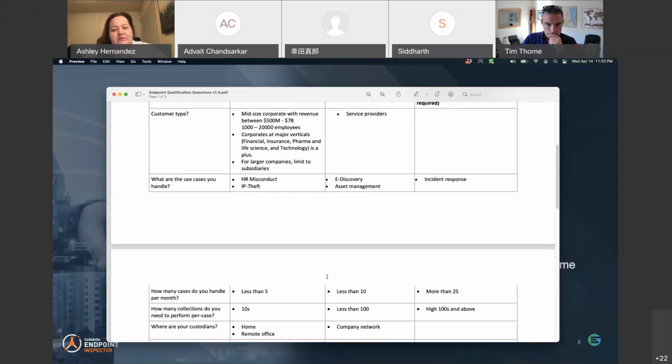It could be used especially for just small matters at this point, but if they were doing large scale e-discovery collection, hundreds and hundreds of machines involved in the e-discovery, we would want to maybe push that opportunity back a little bit farther until we have more support for automating that process later in the development cycle.